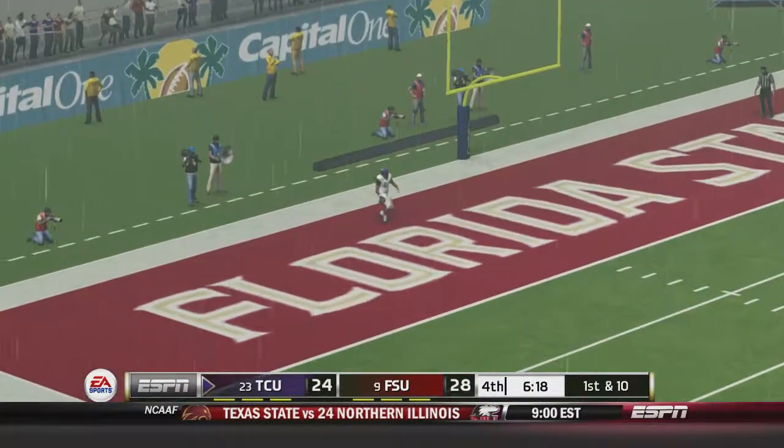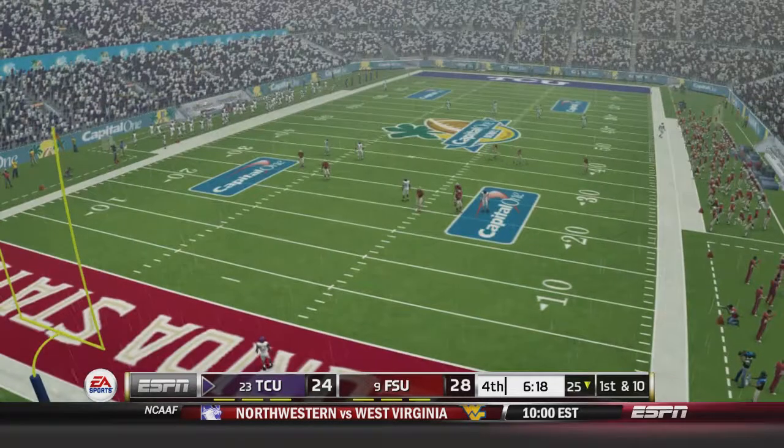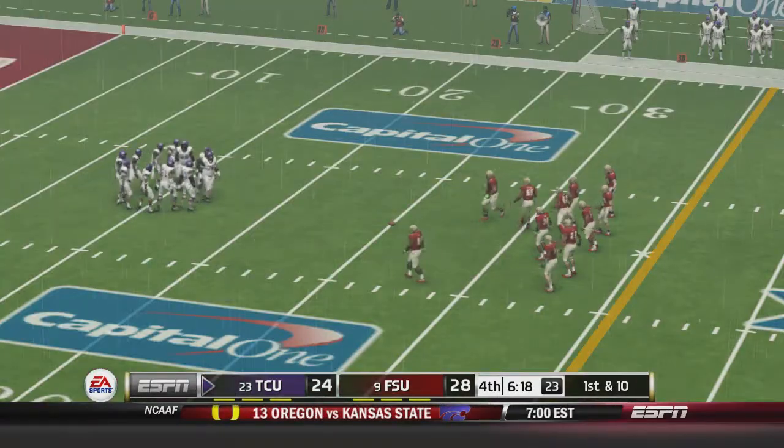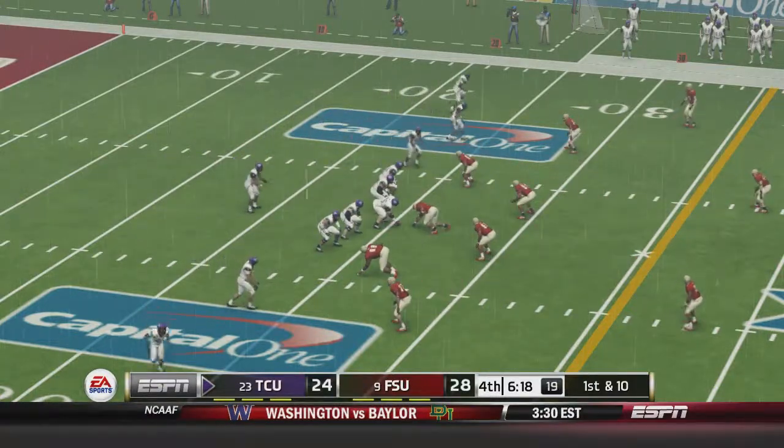There's the kick, and it's going to be downed in the end zone. Florida State is beating them in total yards. They are definitely moving the ball better than TCU, especially of late. TCU continues to go 3 and out when they need their offense to do something. Now they really need their offense to do something.